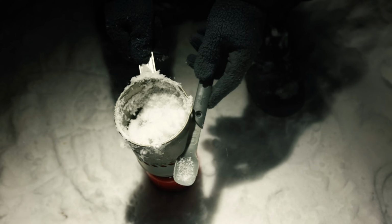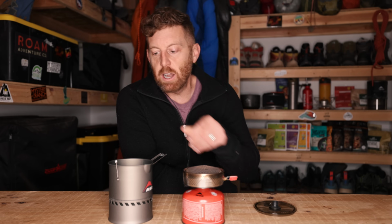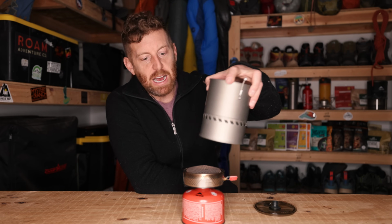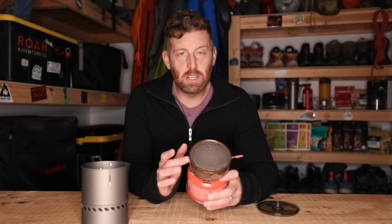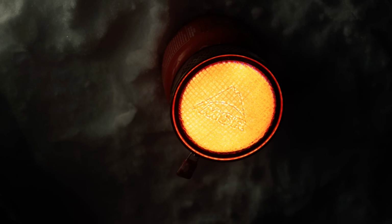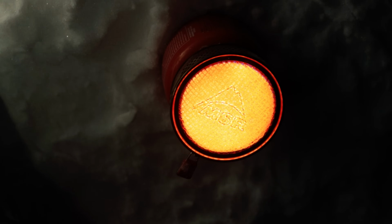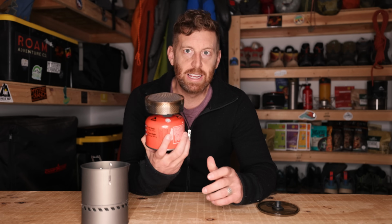This stove is not terribly different from a Jetboil or the Windburner, also from MSR, where you have these integrated pot bottoms that just nestle in and lock nicely. The MSR Reactor, I think, just has the most bomber and potent heating element out of any stove that I'm aware of, especially for your regular isobutane camp stoves.